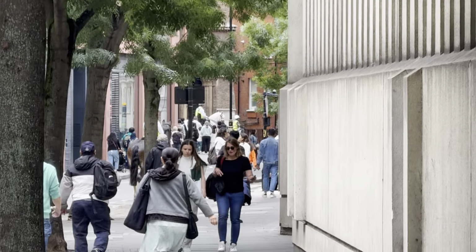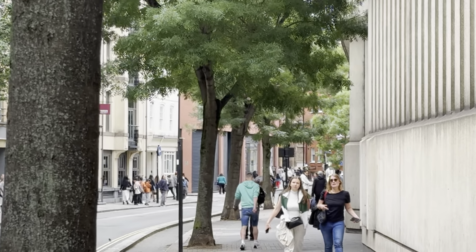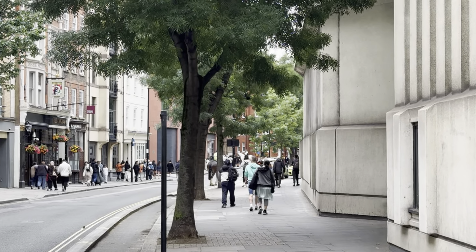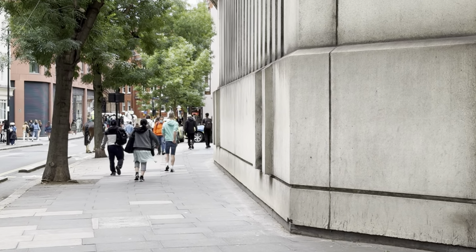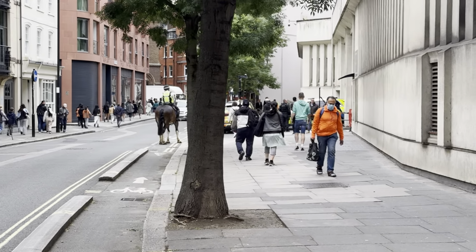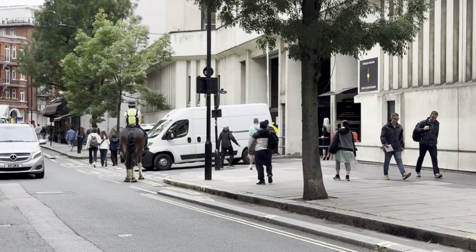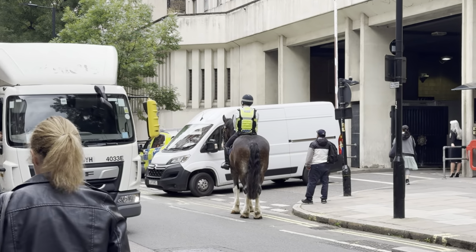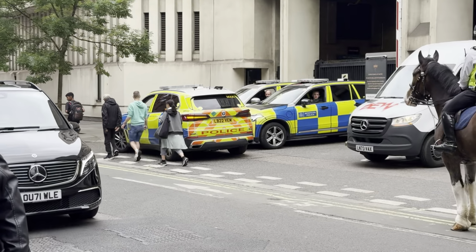You can see there are police horses right in front of us, just there in the distance. Fingers crossed I've timed this well. Where we are expecting to see the King's Troop Royal Horse Artillery Regiment. Now what I'm going to do is I'm going to just cross the road so we get a good view. You can see there's already security here, lots of police cars. Now there will be armed police within these cars here, and there's already a horse-mounted police officer as well, so I think we might have timed this right.